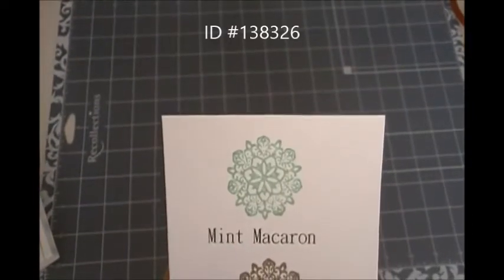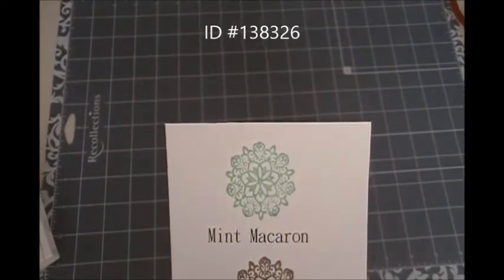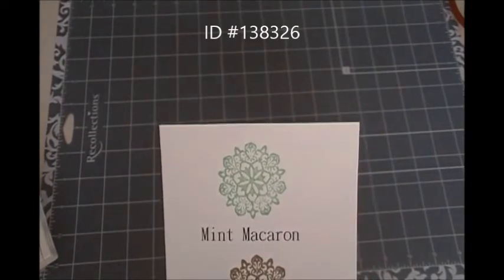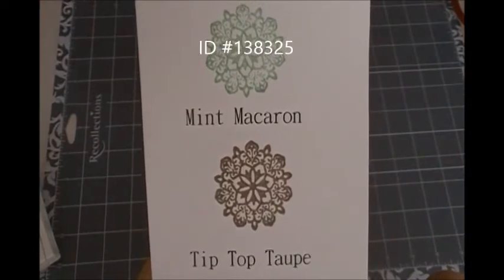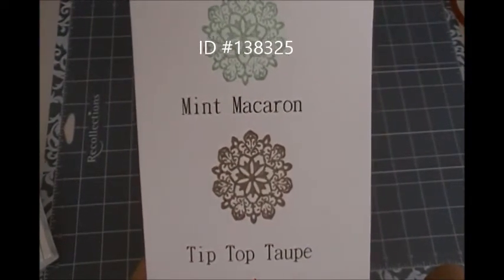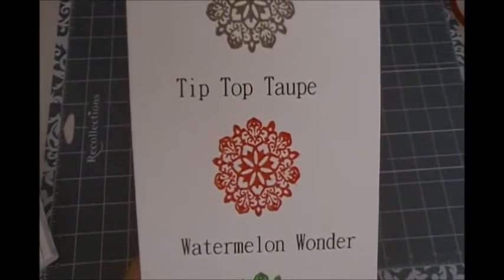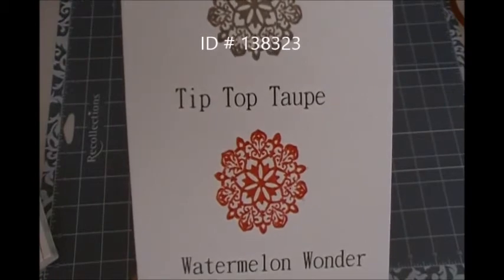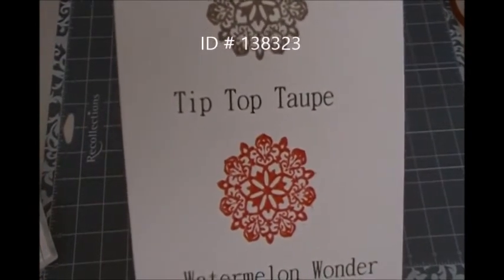This is Mint Macaron. Now you're going to hear this pronounced as macaroon as well, but I'm going to call it Mint Macaron. The next one here is Tip Top Taupe. And if you try saying that too fast a few times, you won't be saying it anymore. The next one here is Watermelon Wonder. It's a really pretty pinkish red. It's pink, but it looks like a pinky red to me, if you know what I mean.